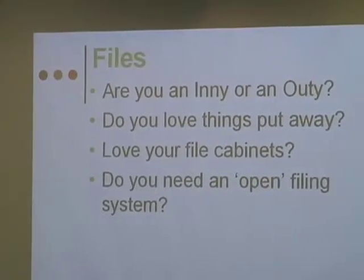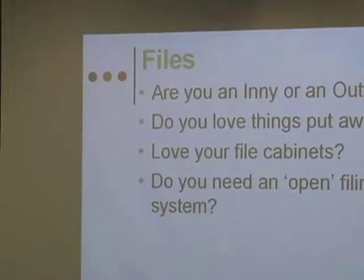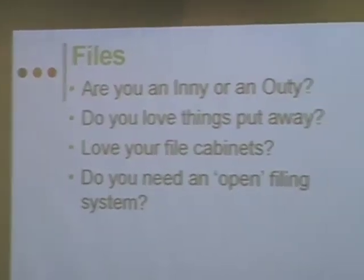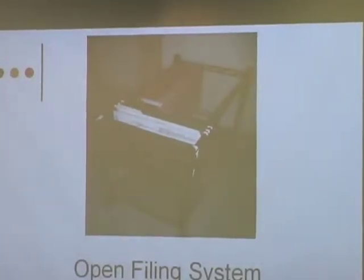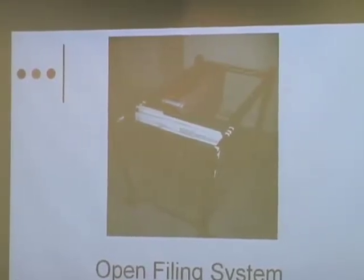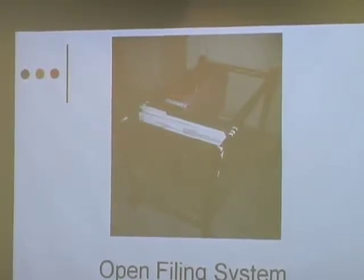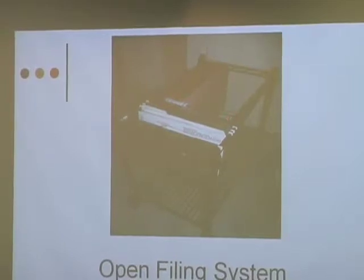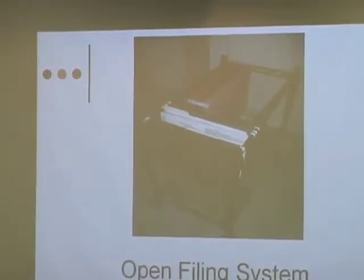You like things put away? Do you need an open filing system? And I brought one to show you. Roll this around. There's this in person. And these are great little things because this one in particular can be used for legal size or letter size by moving the bar. So you can have it all legal, all letter. If you like colors, you can use different color folders for different topics.